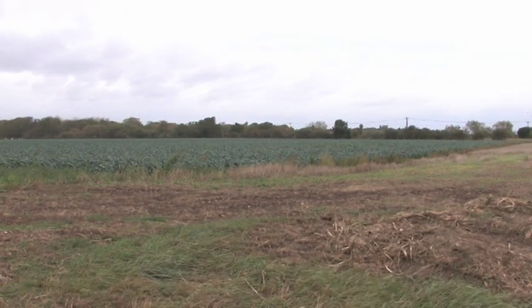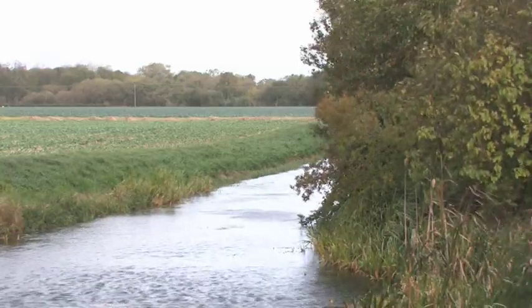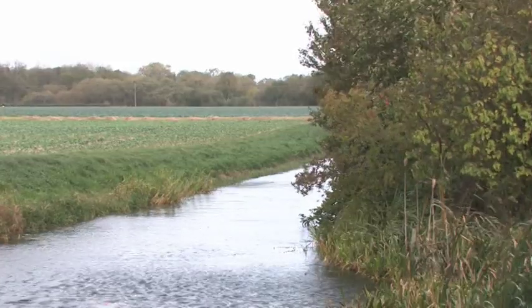For this to be maintained, the water in the drainage ditches and channels had to be moved out into the main drains and rivers.